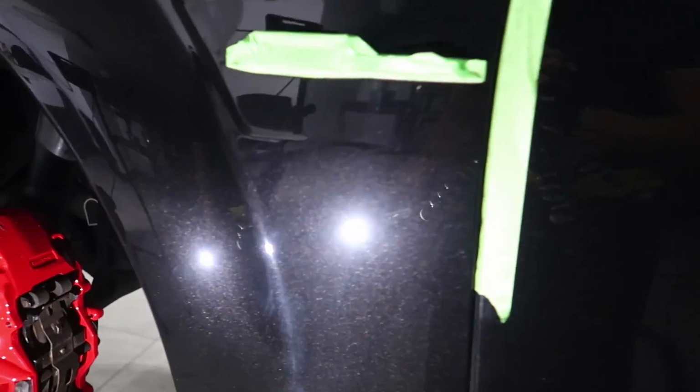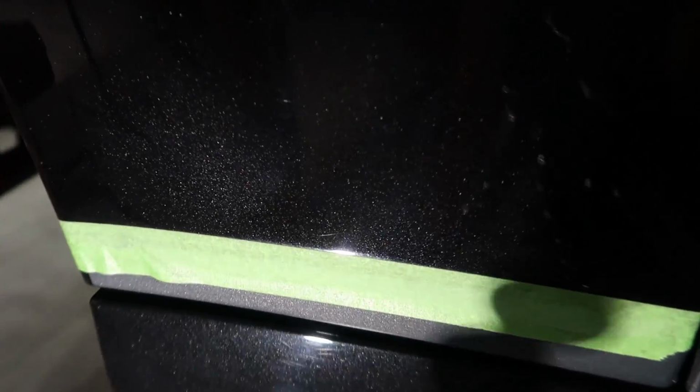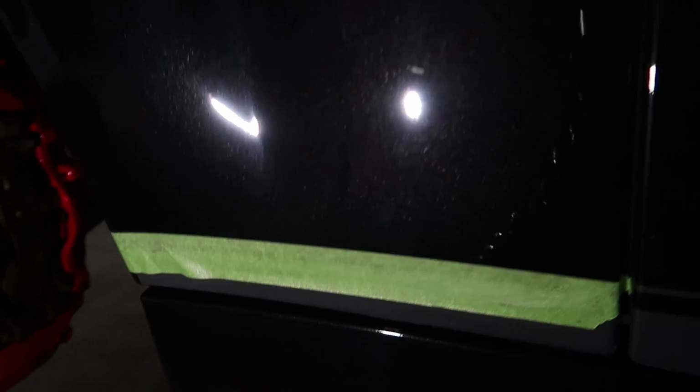Obsidian black doesn't respond that nicely either. Started with quite a mild combination down here, but there are deeper marks above my light, so I'm going to end up upping this combination to something more aggressive. A couple of marks in the bottom corner there as well. The decal, the stickers down here, the vinyl, that's all taped up.